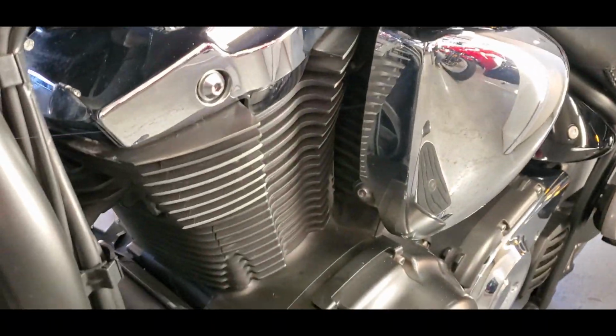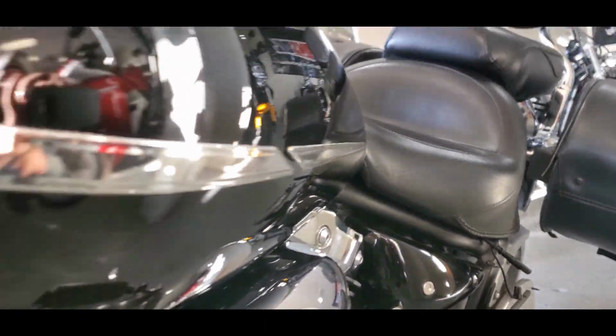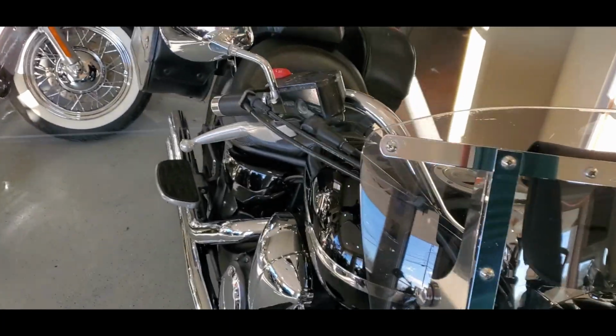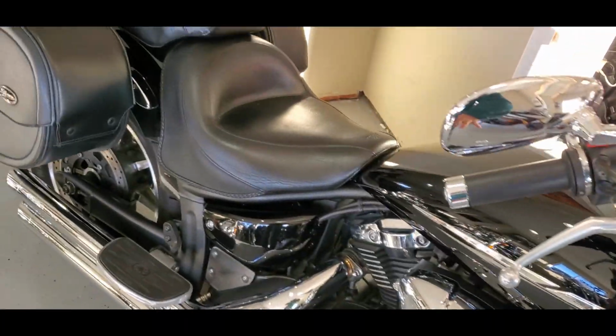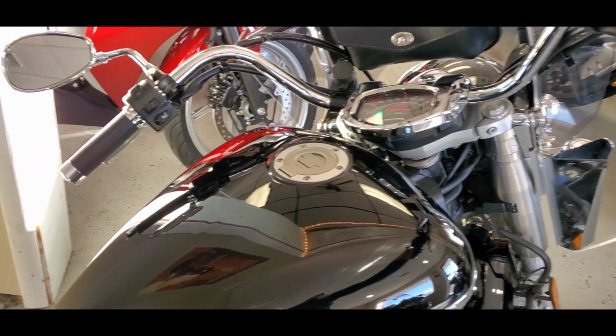But yeah, this is something you could easily just jump on and ride every day. And if you needed it to have a passenger. The great thing is 1304 cc's is really in a great spot. It's like an upper mid-range.